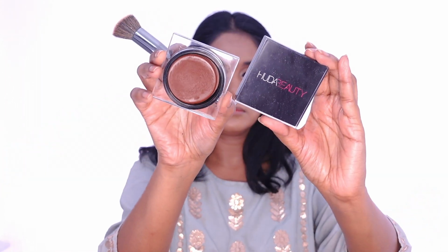Furthermore, I'll be using the Huda Beauty Cream Contour to bring more dimension and definition to my face. By applying it to the hollows of my cheekbones, temple, hairline and jawline, I'm creating a more sculpted look.